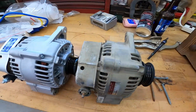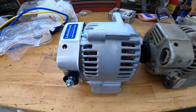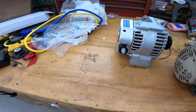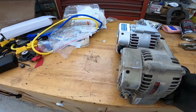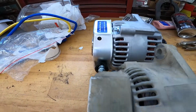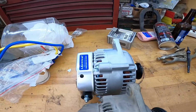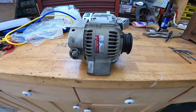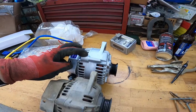All right, so the alternator's out. Here's the old one. This body here looks a little beefier than the original. It actually is. You can tell this sticks out a little bit. So the newer alternator is a tad bit deeper and just beefier altogether. So it is not a remanufactured, because the casting is different. So they actually made a whole new one when they did this.